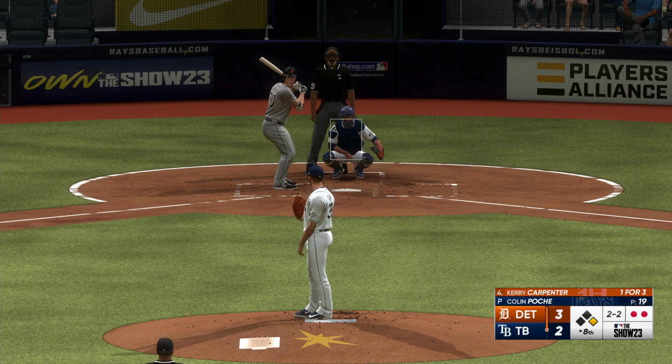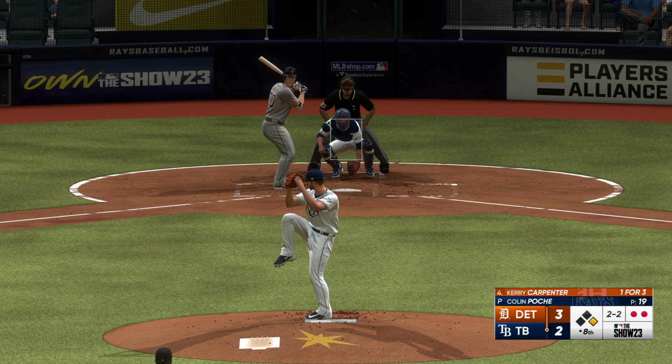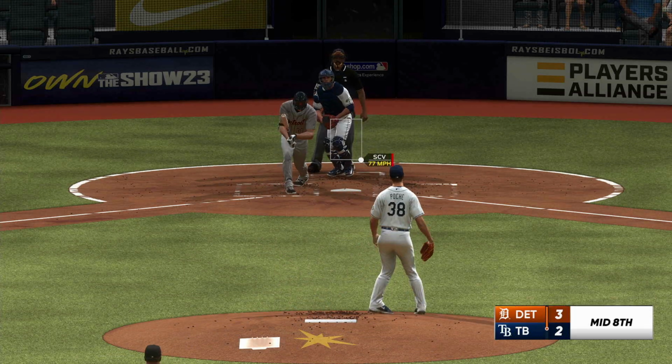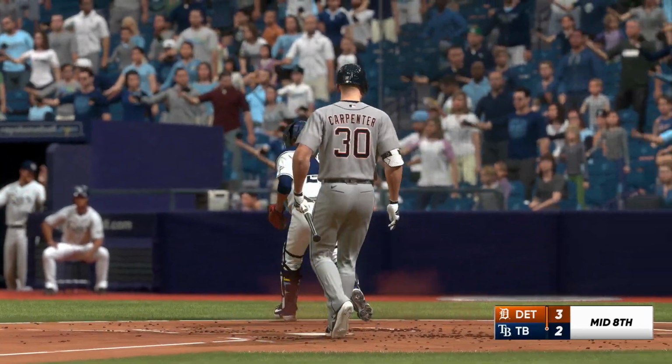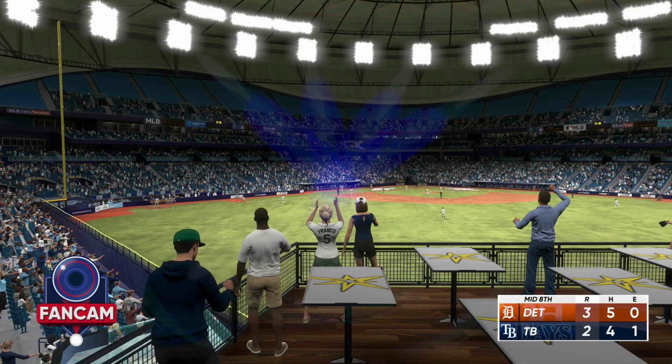Way out front for strike two. Gonna really need to hang in there with that front side against this left-handed breaking ball. Struck him out swinging. Had him out front for strike three. Tigers leave one, but they still lead it 3-2.